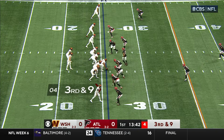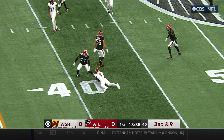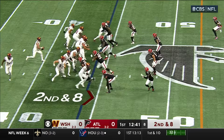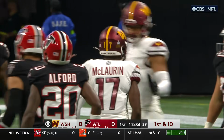This season for the Falcons defense, tied for the fewest in the NFL. Howell over the middle, and Samuel reaching back. He's got it, and he's got a first down. One of the things you mentioned, to wait for routes to develop. 2nd and 8, back to the air, and another first down as McLaurin races into Atlanta territory.